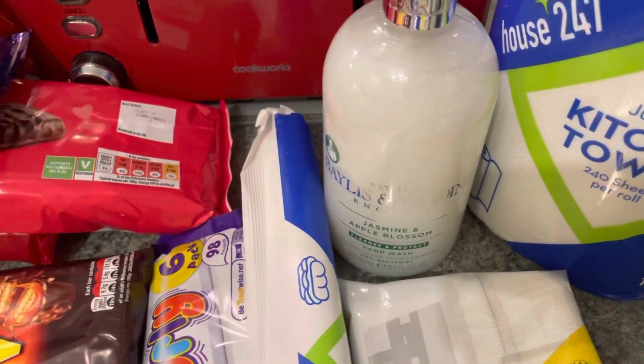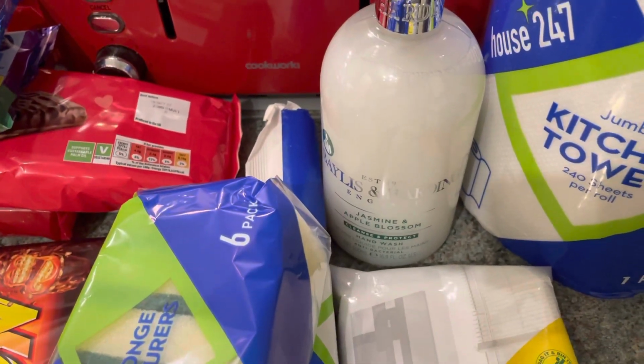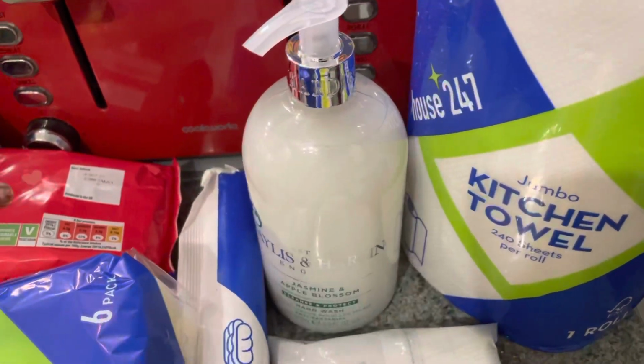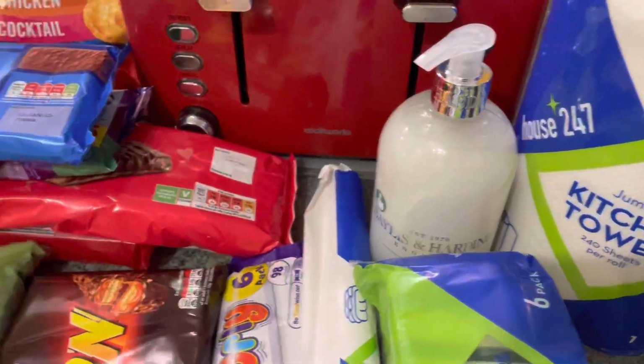Didn't need any toilet rolls, because I did actually pick some up in Sainsbury's the other day when I was popping past. And they have actually got this make, and they work out cheaper than anywhere else I've seen. They were £2.50 for a 9-pack, which was really good.